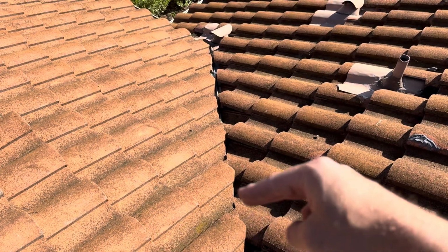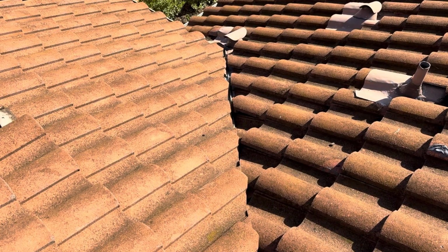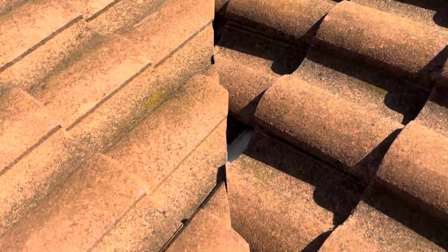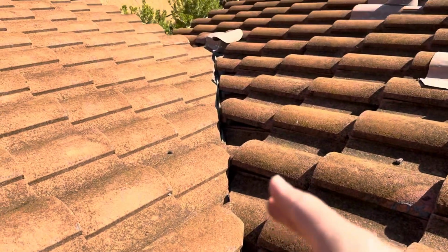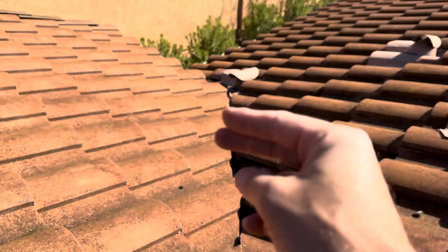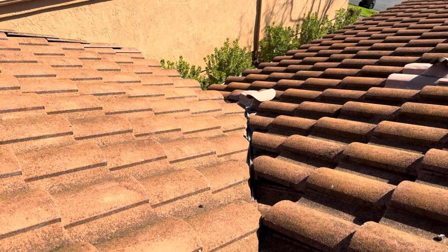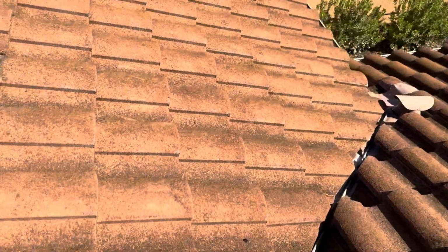We want to allow water and debris to flow freely down this valley. And when it gets to be this tight, everything kind of starts to get caught in between. You can see all the dirt that's been caught in between here. You got some broken tile chips on here. And anyway, what happens is instead of that water just flowing freely, it ends up diverting underneath the tile metal, or the valley metal, which will end up causing leaks in the future. So just something to think about when this roof does need to be redone.